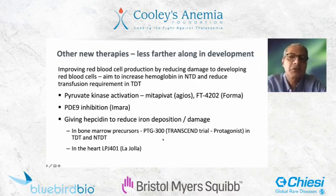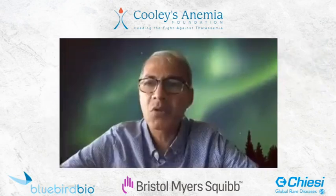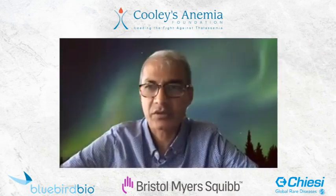So what I've tried to do is to give you an overview of therapies that are more advanced in terms of their clinical trials. One obviously is already approved, and then gene therapy is coming. It's in the pipeline. Some mechanisms are a little bit more advanced than others. And then you have these other therapies, which are drug therapies, which are still in early clinical trials. So I'm going to stop there. This was a lot of information to provide in a short time. I'm happy to explain more as well as answer questions.